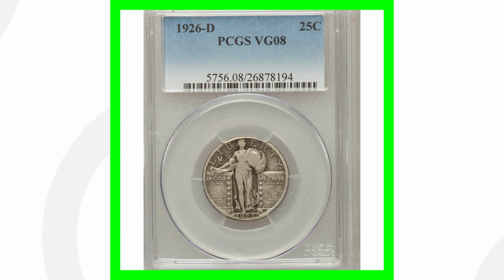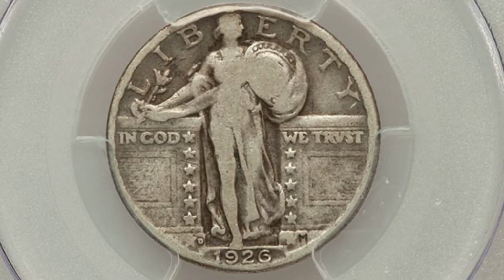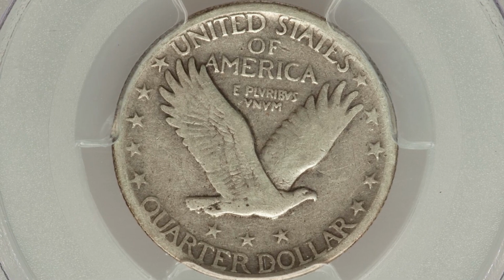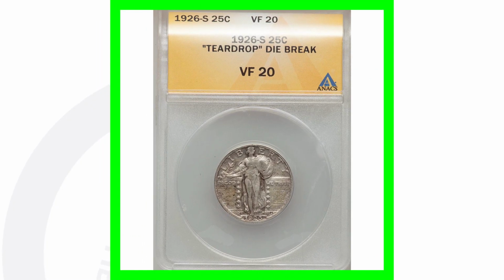But just because you have a 1926D doesn't mean much, because here's another example of that coin, a 1926D mint mark Standing Liberty silver quarter, that is at a much lower grade. This is at the lower end of the grading scale, graded at a VG8 by PCGS. This coin only sold for around $25. So you go from a $25 coin to over a $100,000 coin, a six-figure coin, all because of the condition. If there's only one of these that exists at a mint state 67, that's why it's going to sell for over $100,000.